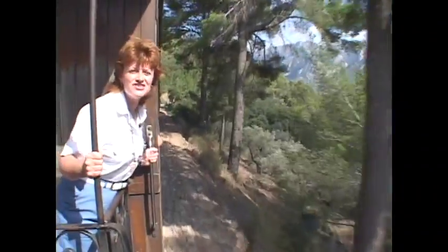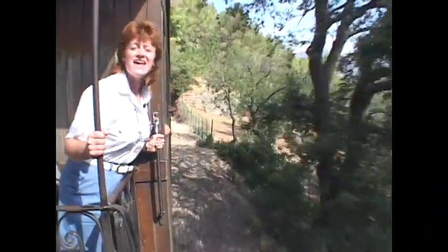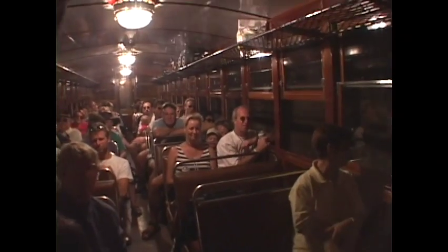Today we're riding the train to Soller, heading for the Serra de Tramuntana mountain range. This railway, an antique wooden train, was completed in 1911. It was built from the profits of the orange and lemon groves. Maybe it's a better time to talk about tunnels. There are a lot of them on this trip. The longest one plunges you into darkness for a full 5 minutes as you're carried through the heart of the mountain.